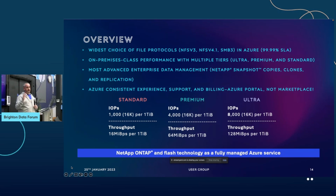The ability to take applications that you've been running within data centers for years that have that super low latency requirement, performance requirement, high write read requirement. And it is that consistent experience, as I said before, supported, built by Microsoft, all through the Azure portal. It's not marketplace. Yes? Service level agreement. Yeah, so basically that's the uptime, the availability time.